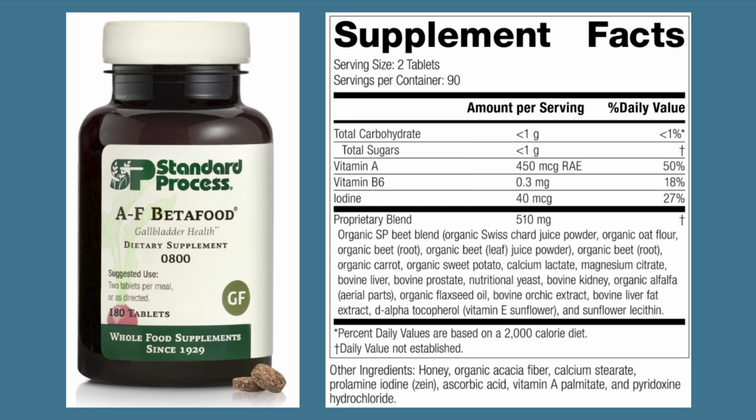We discussed microbiome balancing, and bile acid balancing regarding primary and secondary bile acids. Now, the third and final piece is bile flow. There's one interesting supplement here from a company called Standard Process. The supplement is AF Beta Food. It contains a blend of nutrients, herbs, bovine organ extracts, and other botanicals.